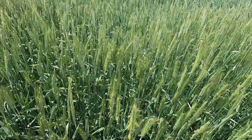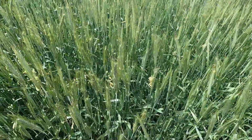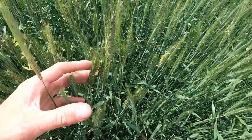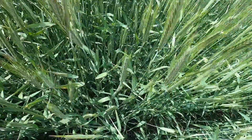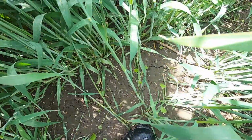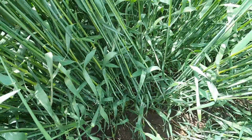Well, the fall rye by Colehurst is sure looking wonderful. It has at least doubled in size in the last week since I was here last. So you can see now we are in full flower and we're looking pretty good. Heads are a decent size. We've developed well, and they have massively outgrown the weeds at this point. So all these little weeds that are way down here are pretty much hopelessly outgrown. So we will see how things develop.